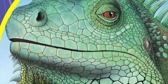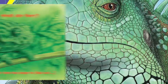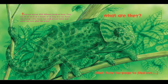Know-it-alls! Lizards! There are almost 4,300 different kinds of them. They can be as small as a mouse or as long as a car. Some can change color, some can walk across water, and some can even glide like a kite. What are they? Hint, turn the page to find out.